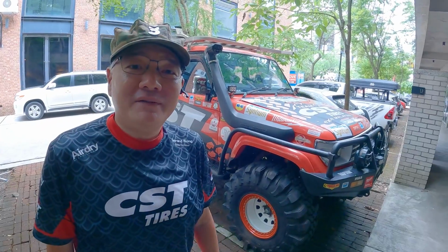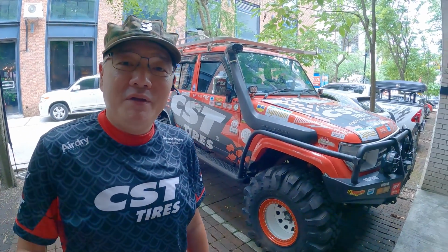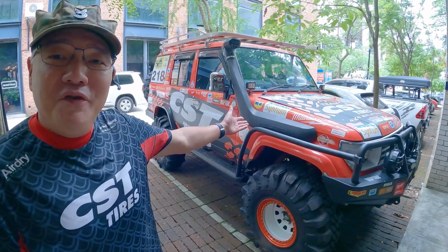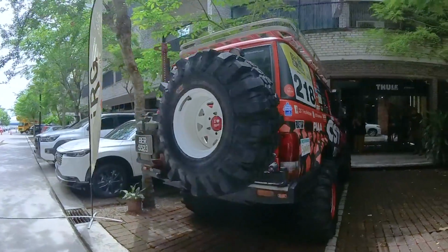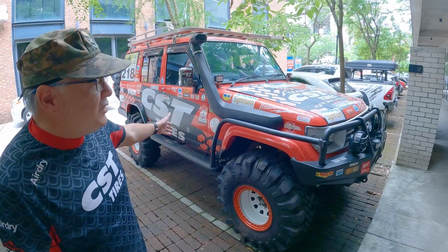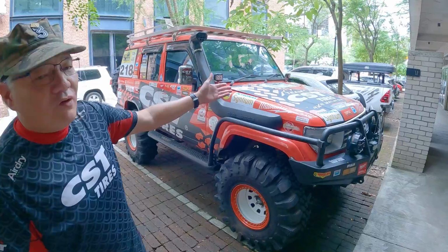Hi, my name is Gerard from Team CST 4x4 Malaysia, and I'm happy to have with me today Mr. Simon Christie viewing my lead support vehicle for my race team. This is basically a LC Land Cruiser 2 Toyota. If I'm not mistaken, it's the LC78, and a lot of work has been done to it, as you can see, from bumpers to tires and lift. Of course, the engine as well.